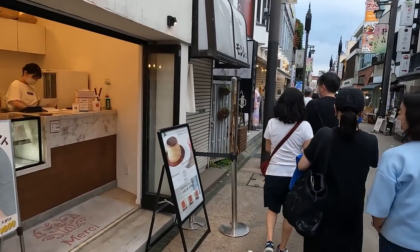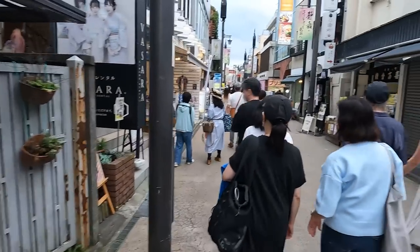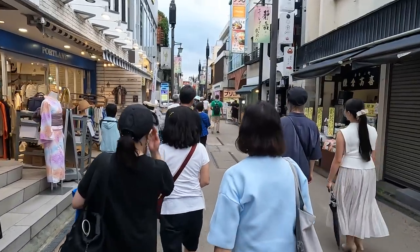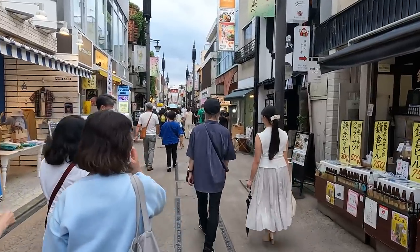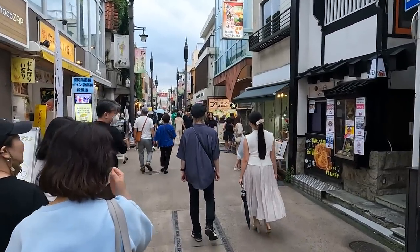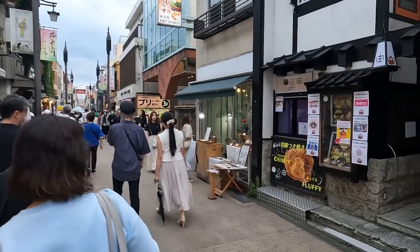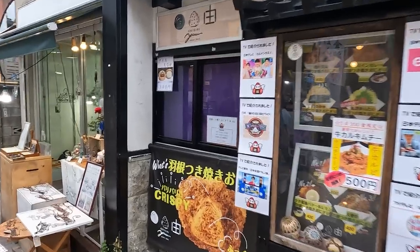Right, this is the place that serves the Kamakura pudding. I did check my Kamakura guidebook before coming here today. I was filming earlier with Satoshi, as I mentioned, but he is resting right now.